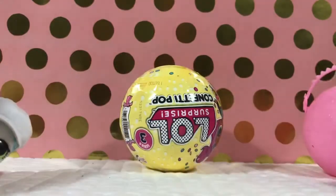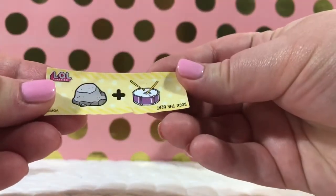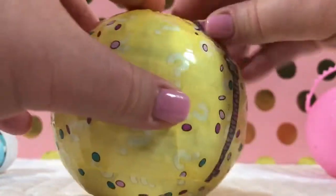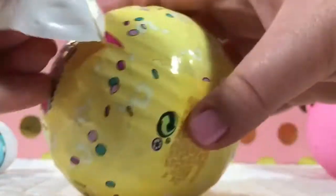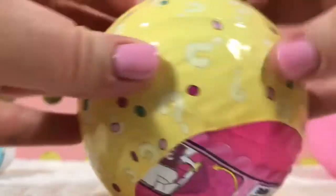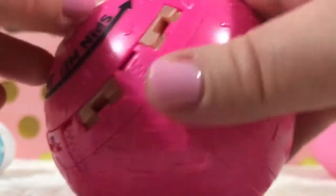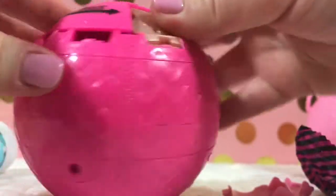Don't get too attached, though, because we're going to open our big sister doll. I'm excited. What if we got Go-Go? How funny would that be? Let's see. Rock drums. Oh, rock the beat. Oh my goodness. What do you think? Who do you think we have? Oh, here are our stickers. I think we have somebody from the Rock Club. All right, take our sticker off. Maybe. Okay, now we're going to open all these and take out all of our surprises.